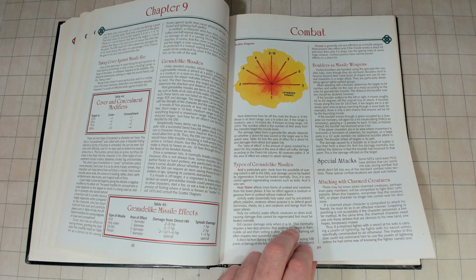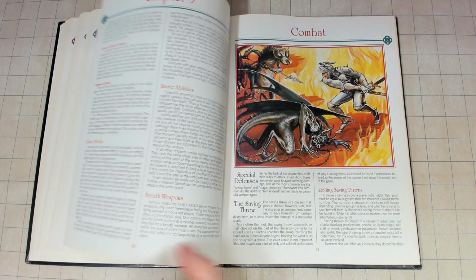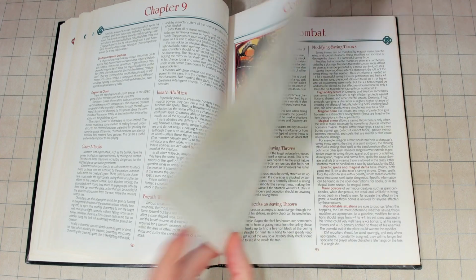You love the Advanced Dungeons and Dragons DMG, Pale Rider? Yeah, there is a lot of great information.